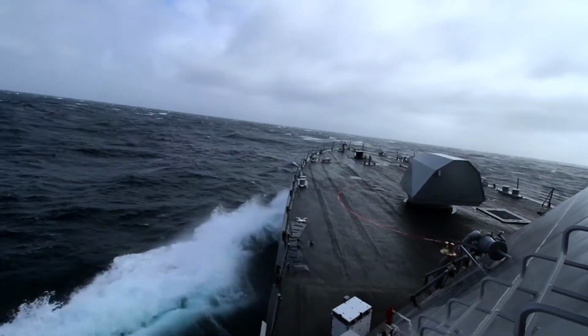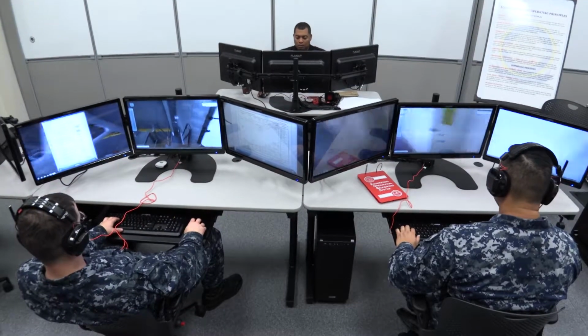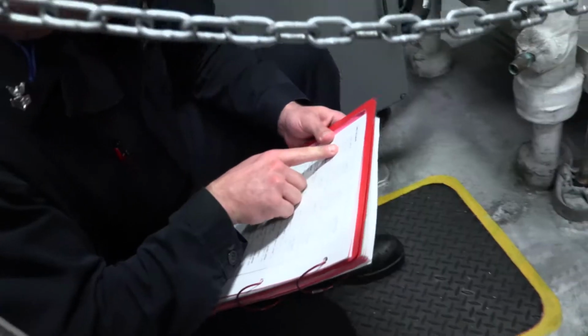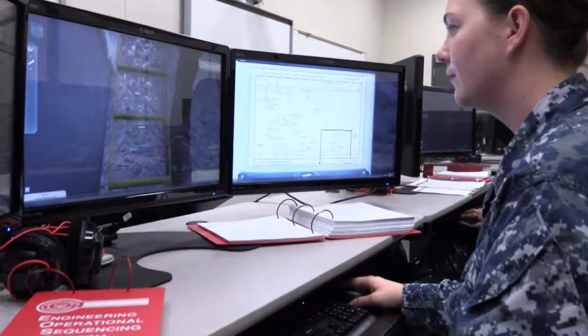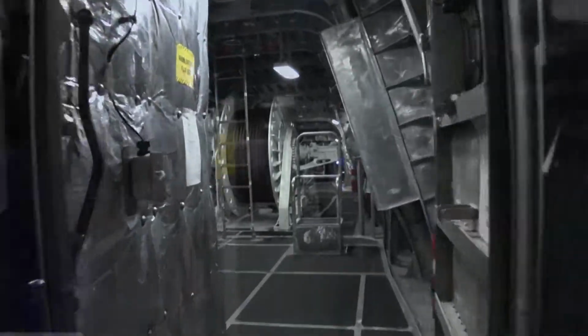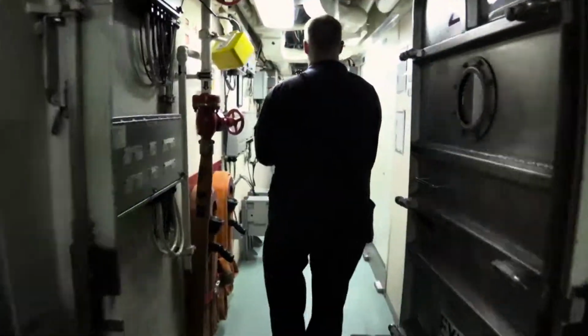With the expanding fleet of highly capable littoral combat ships, the Engineering Plant Technician course will continue to play a pivotal role in developing confident engineering watchstanders. Surface Warfare Officer School and the Littoral Combat Ship program will continue to modernize, utilizing advanced virtual reality training techniques to better train and qualify our engineers of tomorrow.